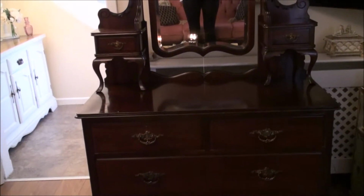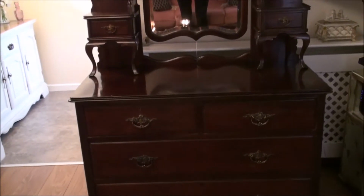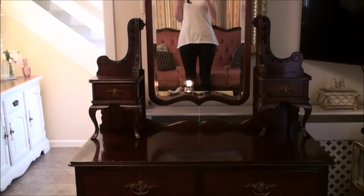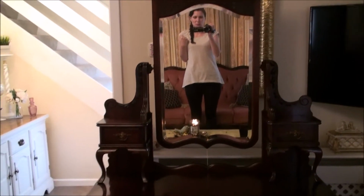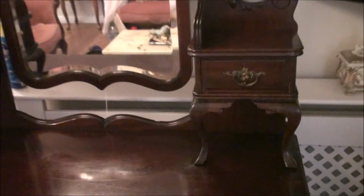And I'm thinking, I'm not 100% sure, but I'm thinking I might paint this and make it sort of distressed or shabby chic. And I thought I would show you the before, and then if I decide to do it, I'll show you the during and then the after. I'll come a little bit closer so you can have a look at some of the details.